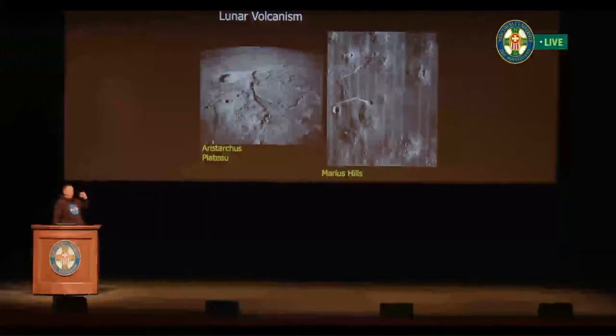But the other process is my favorite, which is volcanism. You had lava that erupted out, and some of that was so fluid that it basically carved these big channels on the moon. They're called rills. One of the places where you commonly see this is Aristarchus Plateau. You can see this big rill, this big channel right there in the middle.